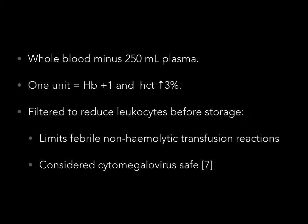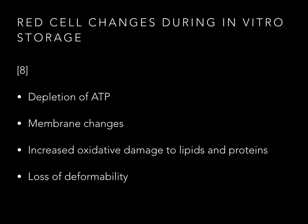Packed red cells. So red cell concentrates are prepared from whole blood by removing about 250 milliliters of plasma. 1 unit of red blood cells should increase levels of hemoglobin by 1 gram per deciliter and the hematocrit by 3%. Packed red cells are filtered to reduce leukocytes before storage, which limits febrile non-hemolytic transfusion reactions and are considered cytomegalovirus safe. Stored red cells are metabolically active, and this metabolic activity contributes to a number of biochemical and structural changes. Collectively, these are known as the red blood cell storage lesion.